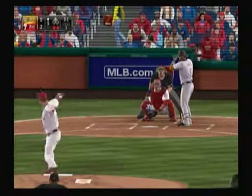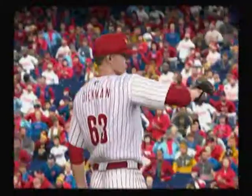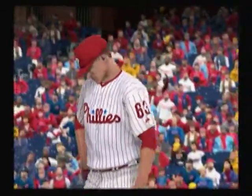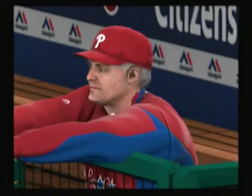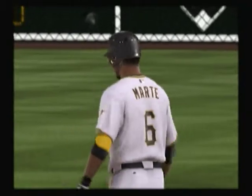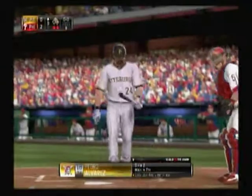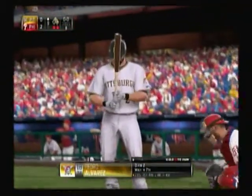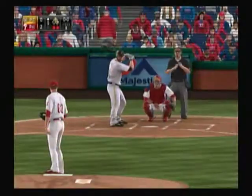From the belt, the pitch. And he takes ball 4. So now at least they're set up for the force at any base here with 2 away. He may be the closer, but he is opening up a real can of worms here. Putting another guy on base with a walk, that's not going to help things. Pedro Alvarez will stand in. Base on balls his last time. Okay, got the toe.